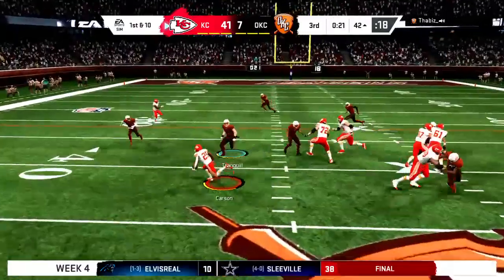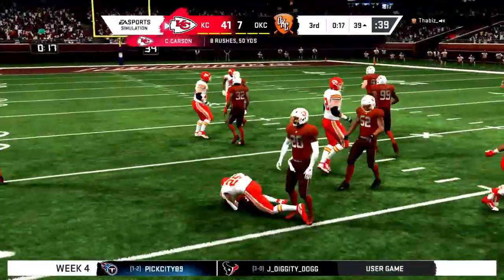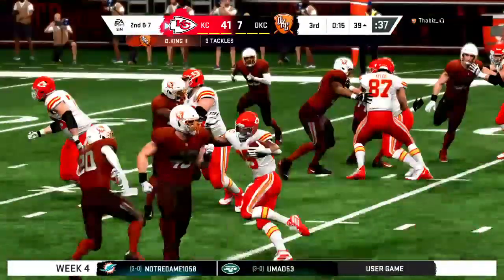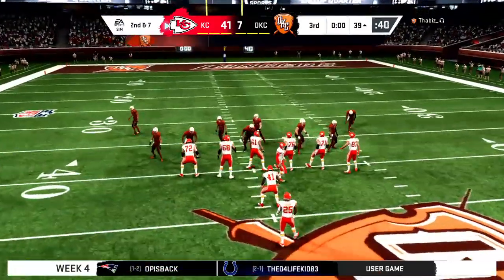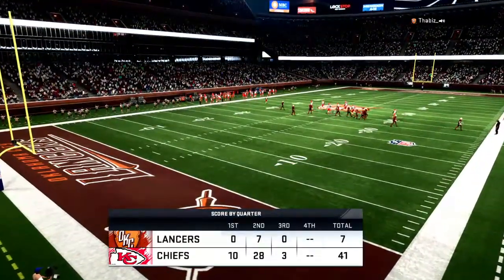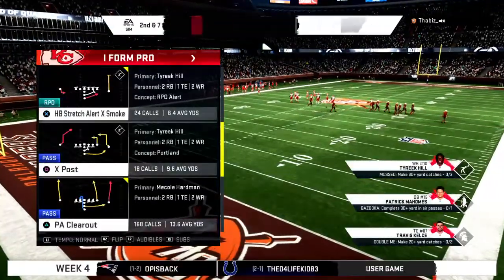Still 3rd quarter, but you just get that feel. Yeah, they're teetering right there on the brink, aren't they? 3 yards on the pickup there, and it'll be 2nd down. Try to get one more in here before the quarter breaks. 1 quarter remains here as we wrap up the week on a Monday night. This is the National Football League on EA Sports.